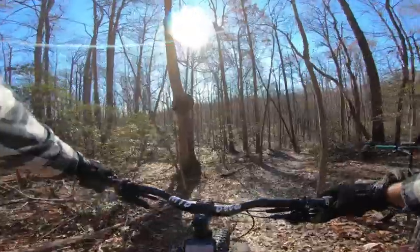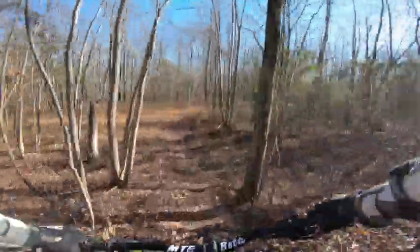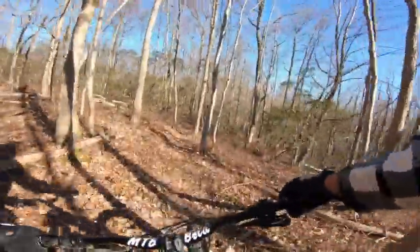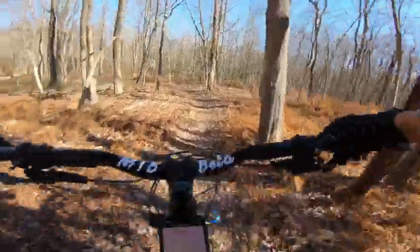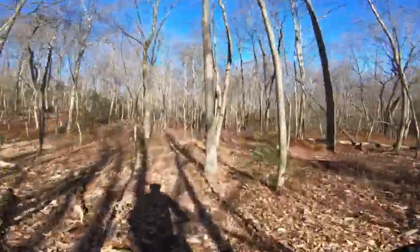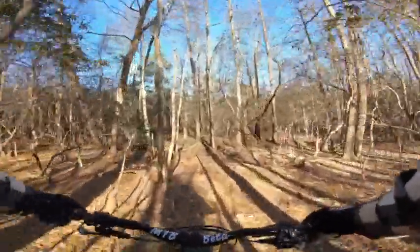That's a cool feature. Such a cool forest. I love this.